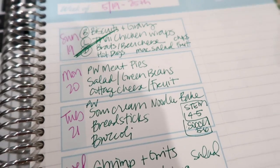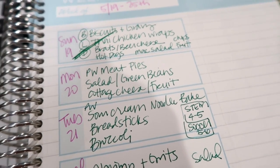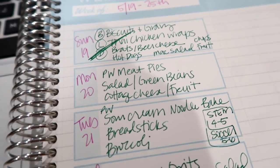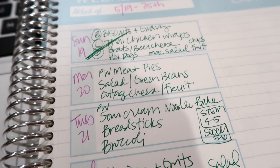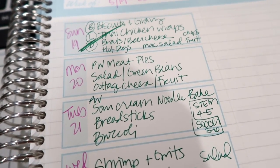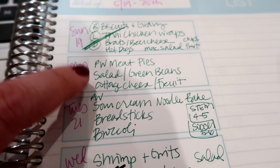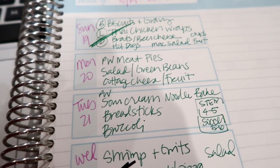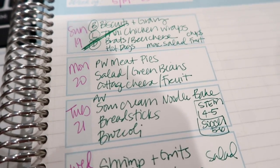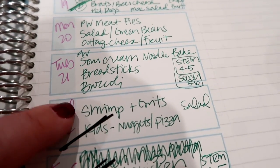On Monday, I had down that we were going to have a Pioneer Woman recipe. They're meat pies. They're basically thawed frozen roll dough that you thaw, and then you make little pockets out of it with seasoned ground beef. And with that, I was planning on having salad or green beans and cottage cheese with fruit, but we did not get to that this week. It was probably a little ambitious for a weeknight meal, so I might make that this weekend.